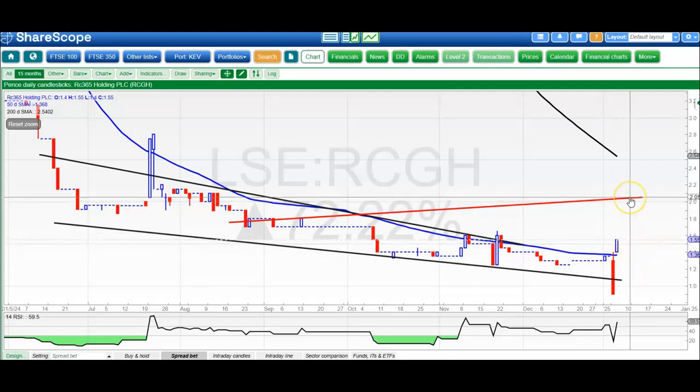That means we're looking for 2 pence by the end of, I suppose, this month, while we remain above the 50-day line at 1.35 pence. But obviously a very volatile situation.